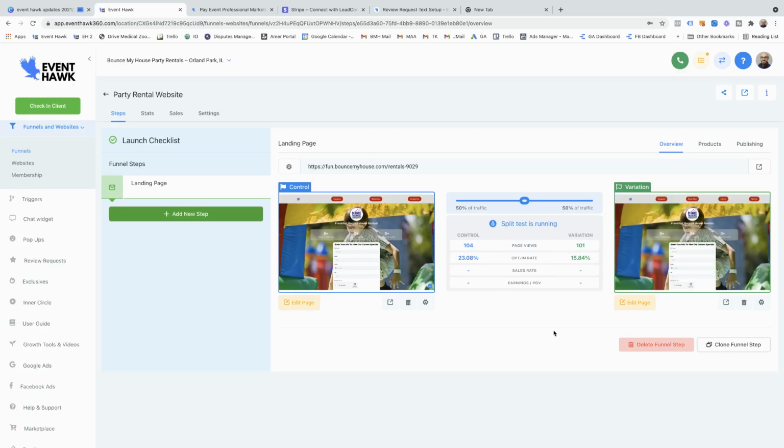But this is what you're going to be able to do. You're going to be able to build your own funnels and make your own changes, and right inside of EventHawk, see what's working and what's not. See, hey, if I move my phone number here, how many more people convert? If I move this bounce house here, how many more people convert? No more guessing. No more, oh, I think this is working. No more, oh, this is going to kill it. And then 2 years later, you still don't know if it's doing anything or not. It's just all in your head. So funnels is absolutely the thing I'm most excited about.